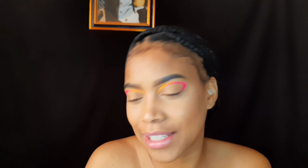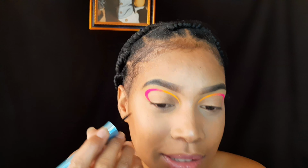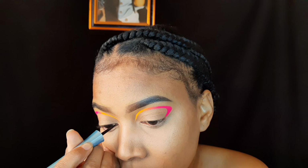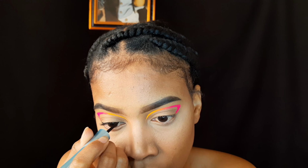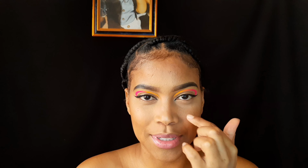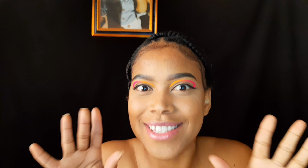Now I'm going to do a normal wing liner with my black. Okay, so now we do wing liner. This is the look at the moment, and what I'm thinking is I'm going to put a diamond in the corner, and we'll see.